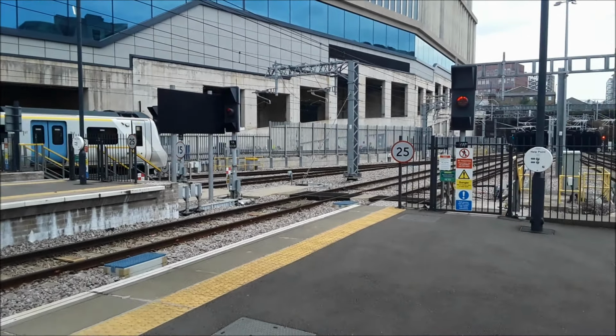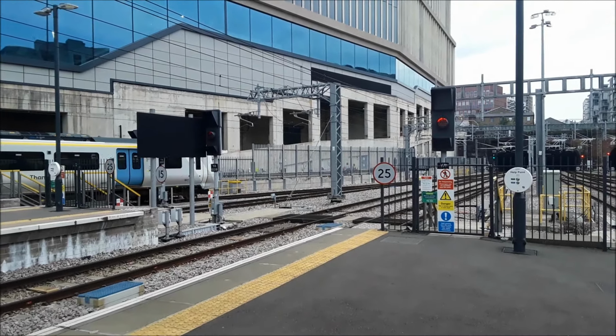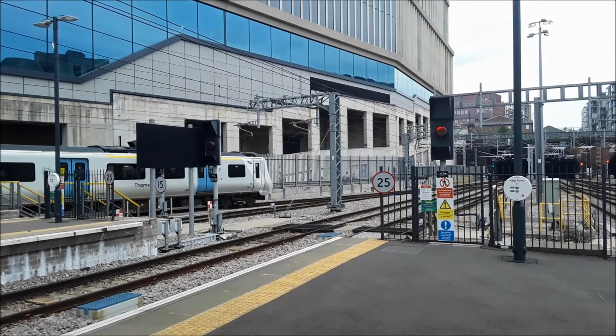Okay then, departing now is the 1727 Thameslink service to Cambridge, worked by 700-054.